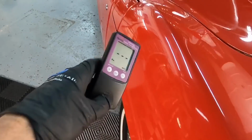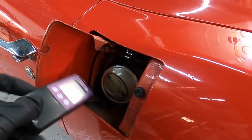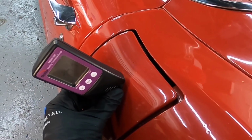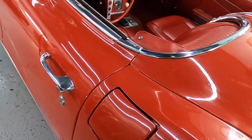Brian from Apex Detail. We're about to start the process of restoring the finish on this beautiful icon. And if you're looking for paint depth readings, there's only one place to do it, and that's on the gas cap. Everything else is fiberglass. So let's get a reading and see how much of this single stage there is to work with. 14 mils, we can go to town.